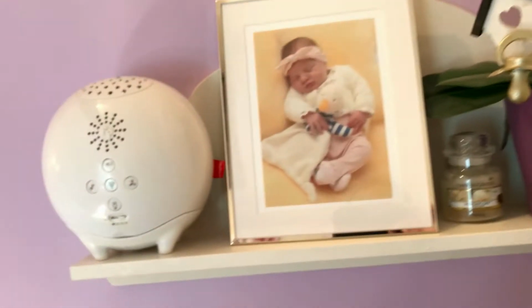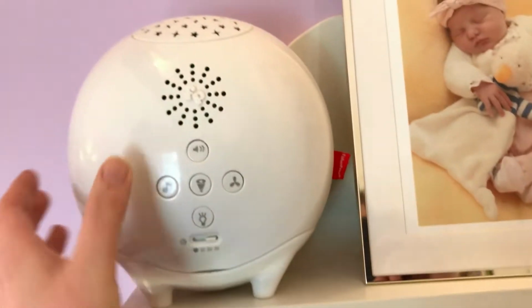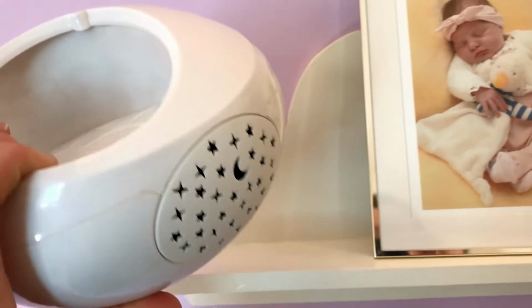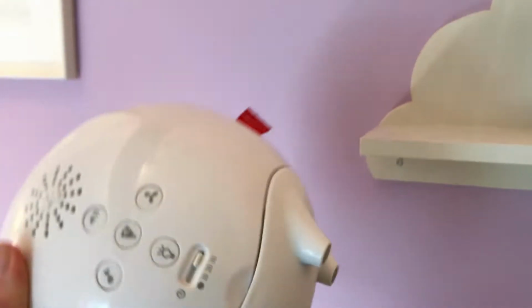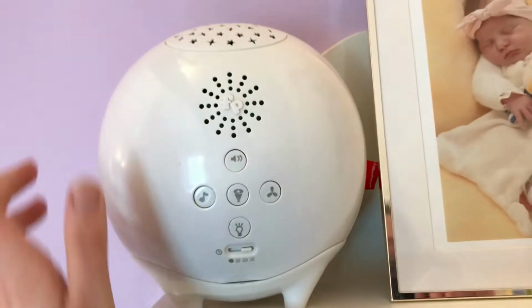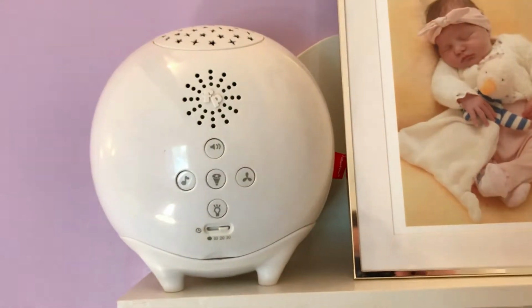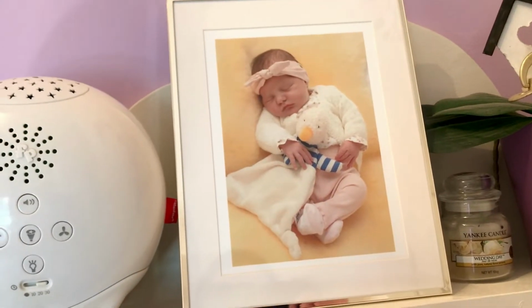So this is a white noise machine. It was a hand-me-down from my sister and it has been very much loved. You can get smaller, more attractive ones. This has been thrown on the floor and dropped so many times and it still works, and this is like the second child it's working for, and I'll be using it for my son as well when he's born. So that's been useful. And then this was little Lucy, and look at the difference in size.